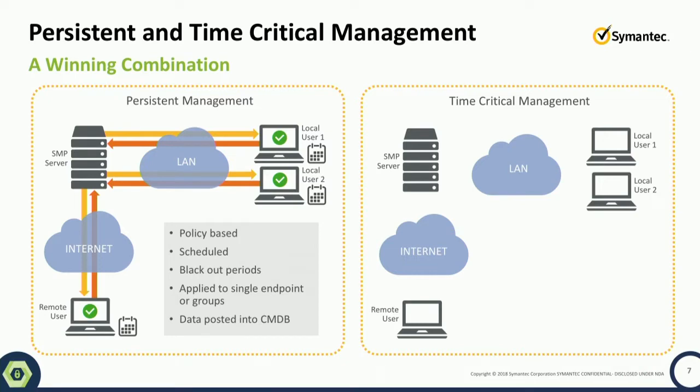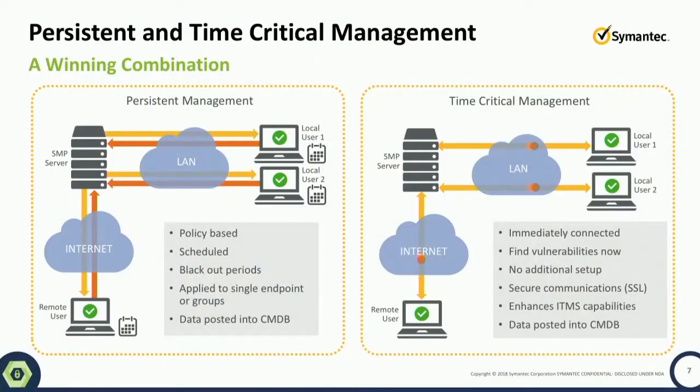That's still very valid today. But in today's ever-increasing world of targeted threats, and really white-hot threats that are coming out, you need to, in some cases, have the ability to go out there and do a real-time scan of your environment. So we're announcing in version 8.5 the ability to do time-critical management, which adds real-time functionality into the product.